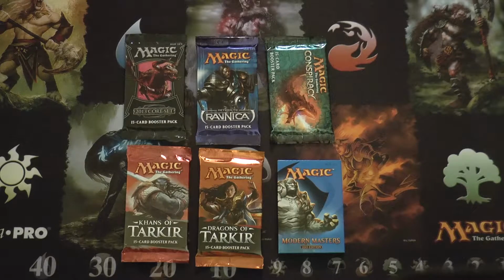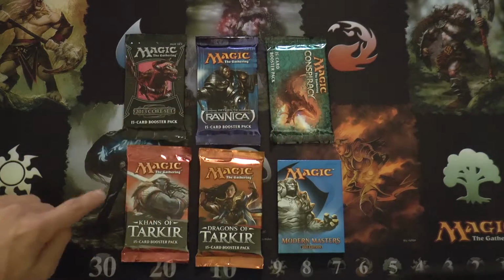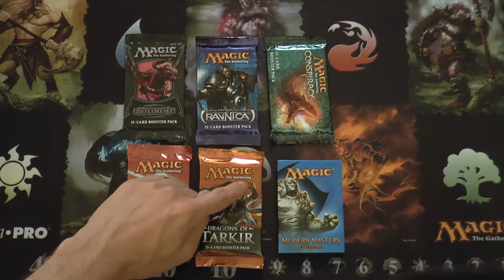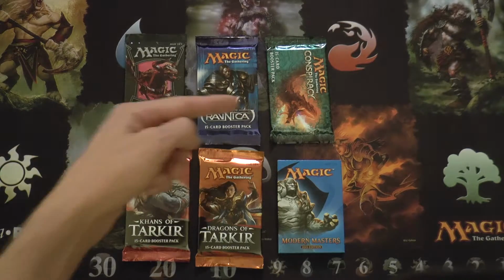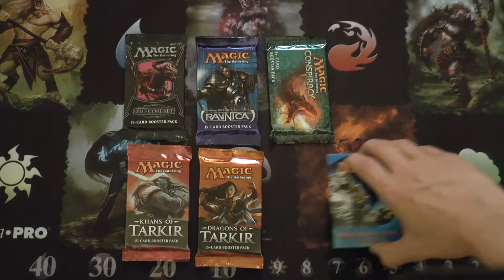And so in front of you, you see a Core Set 2013 pack, a Return to Ravnica pack, a Conspiracy pack, a Khans of Tarkir pack, a Dragons of Tarkir pack, and a Modern Masters 2015 edition pack. So what I decided to do, and this is obviously just something that's sort of a card synergy and card evaluation exercise. Obviously, 2013 Ravnica Conspiracy, Khans, Dragons, Modern Masters sealed is not a real thing in the competitive sense, but I'm going to open these 6 packs for fun.